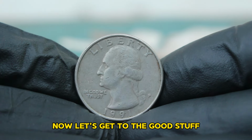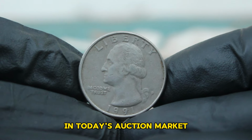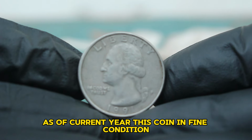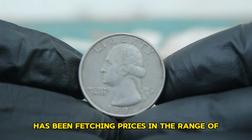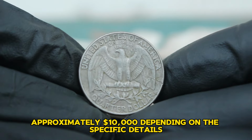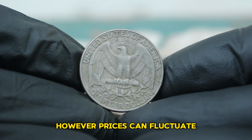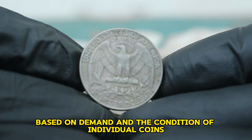Now, let's get to the good stuff: the value of the 1991 silver Washington quarter in today's auction market. As of current year, this coin in fine condition has been fetching prices in the range of approximately $10,000 depending on the specific details and the auction setting. However, prices can fluctuate based on demand and the condition of individual coins.